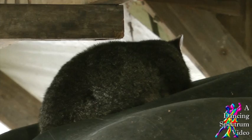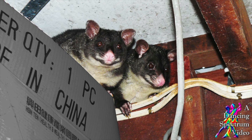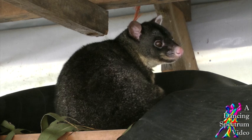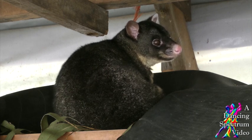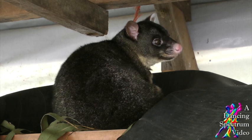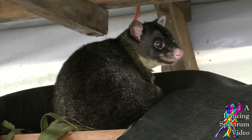Once again, here's another one. Here's a couple of young possums in another shed that set up home in an old computer box. They look quite sweet. Here's one of the latest ones. He's actually done some interior decorating in the old inner tube. Brought in some gum leaves to possibly create the ambience of being in the old gum tree.